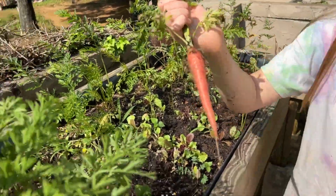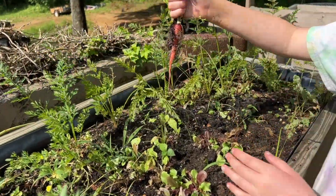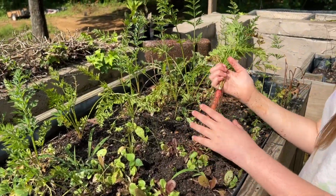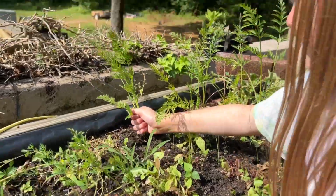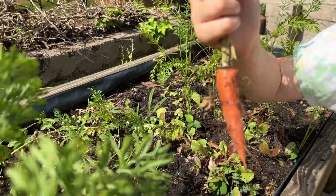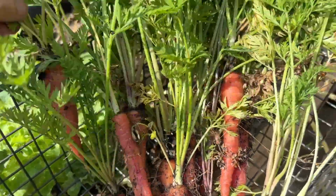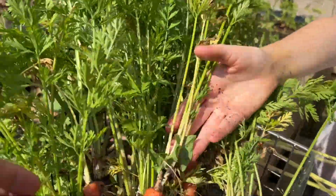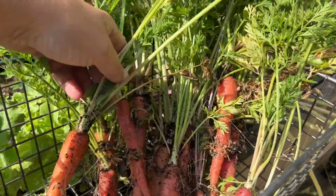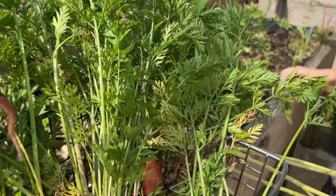I'll pick you and I'll pick you again until I eat you. I'm trying to remember what it's all about. I remember. Yeah, we'll find them eventually. Probably not at dawn. That one's a good one too. Let's see.